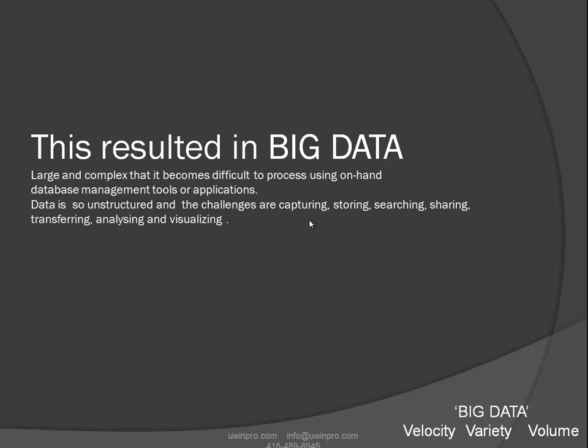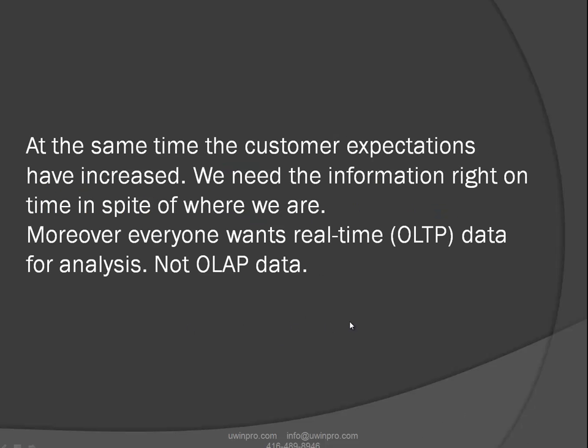Mainly this data is unstructured, and the challenges are capturing, storing, searching, sharing, transferring, analyzing, and visualizing. At the same time, the customer expectations have increased, and we need the information right on time in spite of where we are. Maybe in the elevator, maybe when you are flying, anywhere. Moreover, everyone wants real-time data. I don't want to take data and store it in a place and then get the data from there. I want real-time fresh data. So I want to know my account balance as of now, within this millisecond.